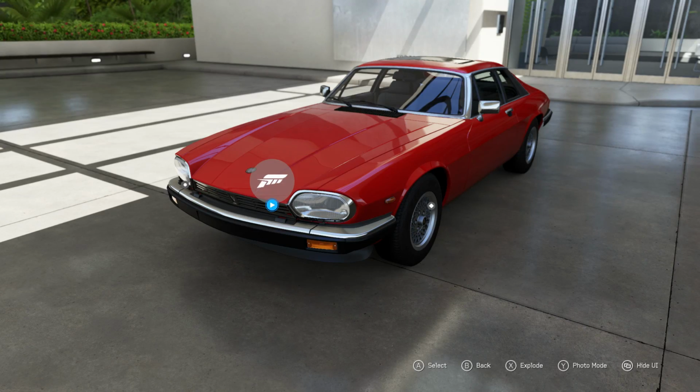And for the last car in this car pack, we have the 1990 Jaguar XJ-S. Let's see what she says.